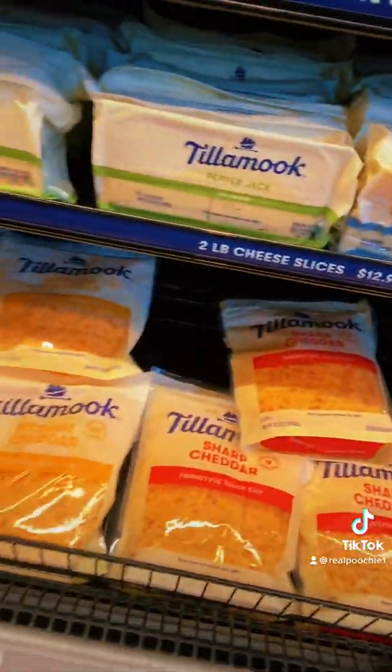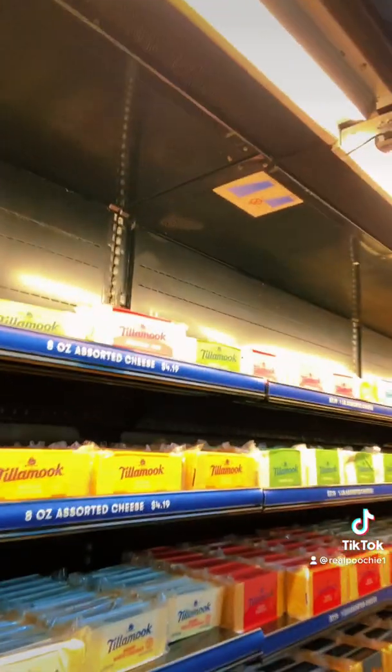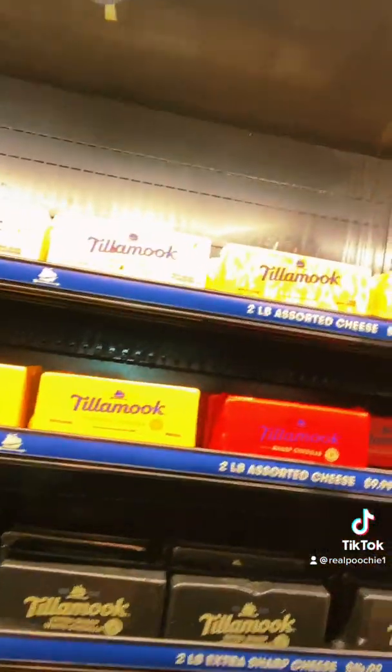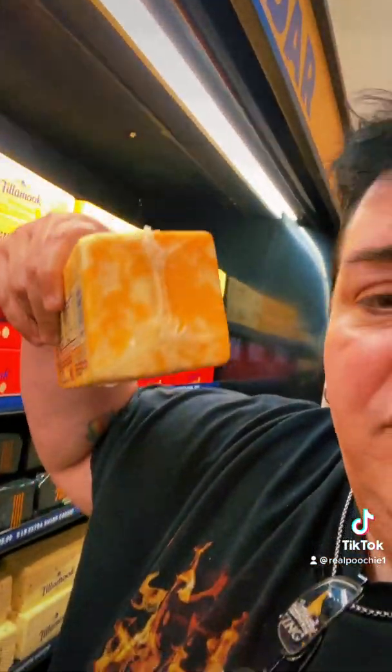Look at all that cheese. Every kind of cheese: Colby Jack, pepper jack, medium cheddar, Monterey Jack, sharp white cheddar, sharp cheddar, extra sharp cheddar, smoked medium cheddar, white cheddar, pepper jack. And in the video you just watched that I showed from upstairs, this is the 2-pound loaf. I thought it was a 3-pound. It's a 2-pound loaf, just a block. That's how the cheese comes.